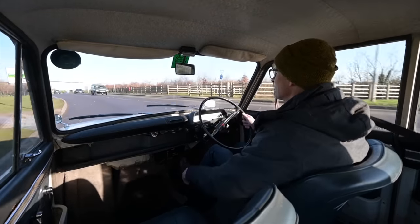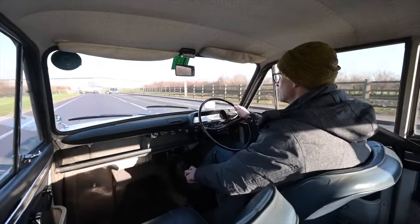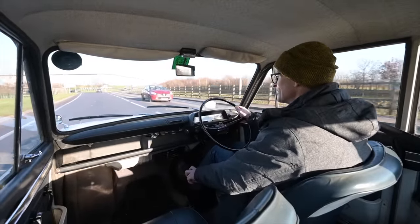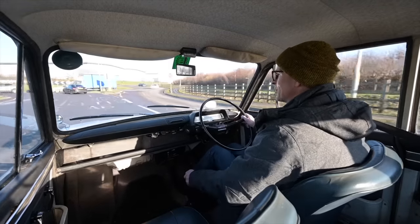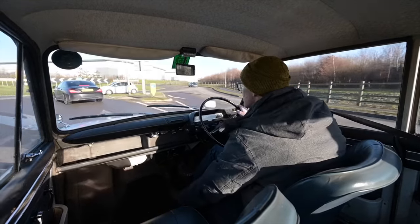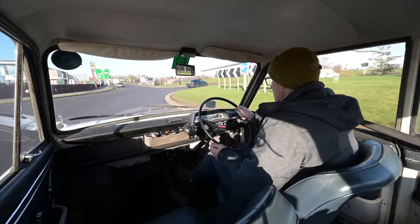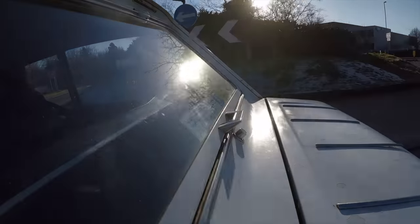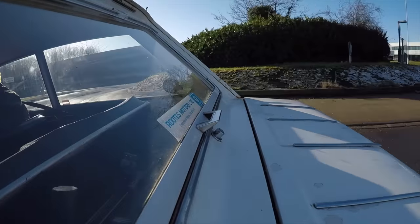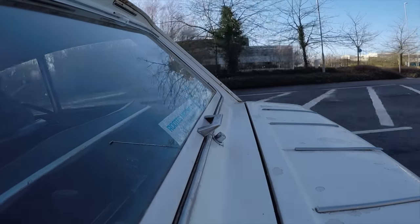It does have semi-trailing arm rear suspension, because oversteer in rear engine cars can be a serious problem, and they've counteracted that with pretty clever rear suspension. Oh, this is so much fun.